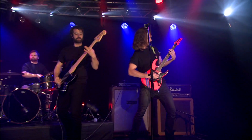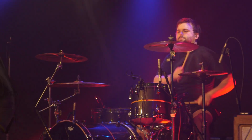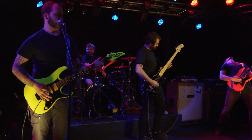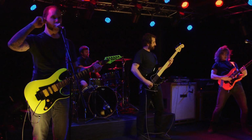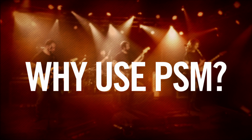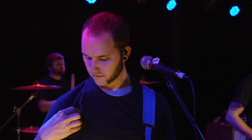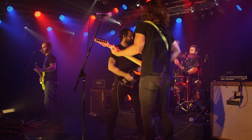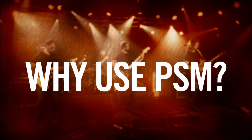Instruments, like a guitar and bass, are usually amplified before they even hit the signal chain, and drums are naturally loud without any amplification at all. Competing with this stage volume can often be an almost insurmountable challenge for singers. By using PSMs, performers are isolated from the stage volume by using professional sound isolating earphones. This allows the musicians to achieve an almost studio-like listening experience.